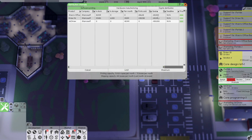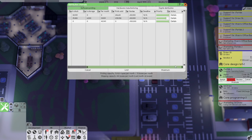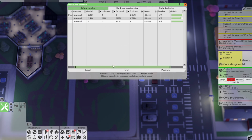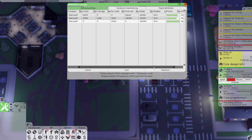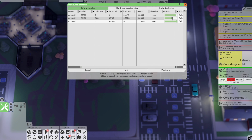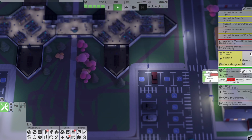And those guys, we already have a decent amount in stock. So what was I doing here, guys? Right, let's move the priority down. So they'll print all this stuff first. In storage per month, I'll get 40,000 per month, which is not bad. I'm not printing any of those at all, so that's why that's happening. We're gonna move this down just a little bit to get 45,000 per month there.